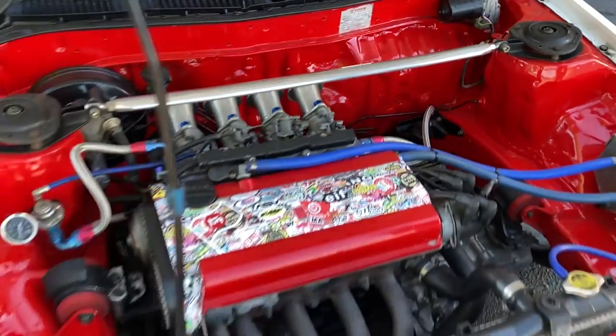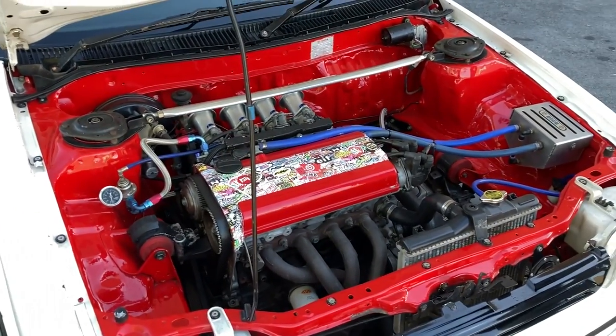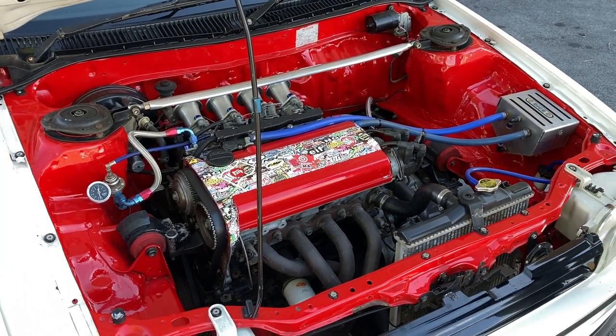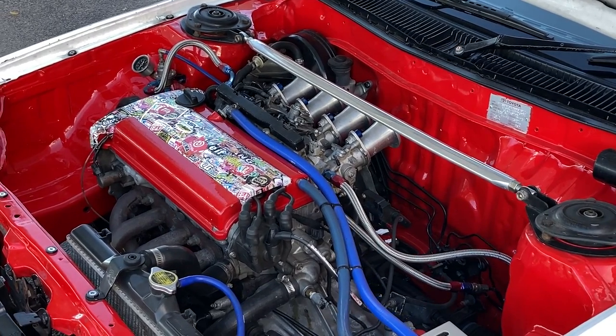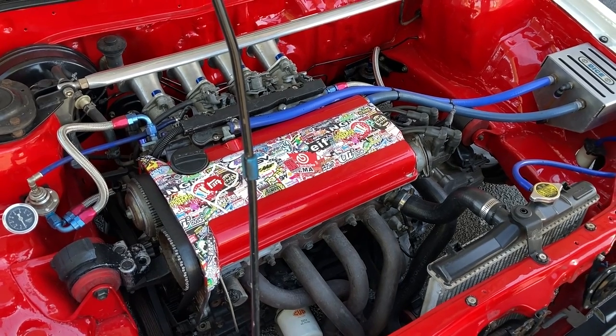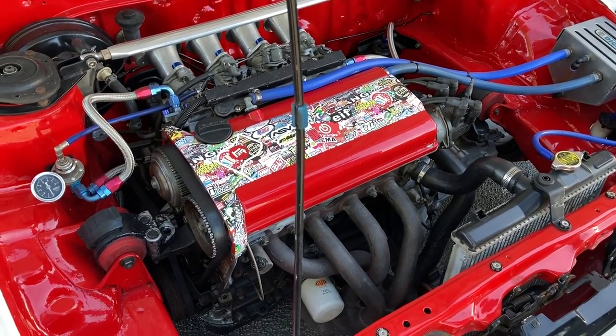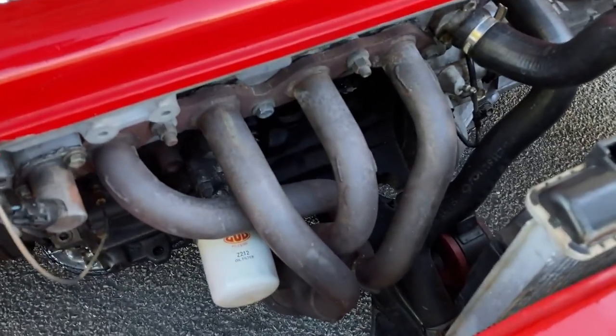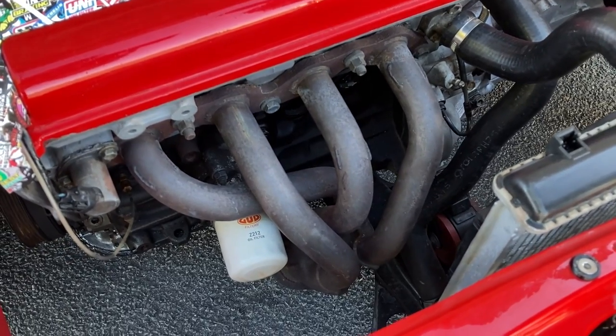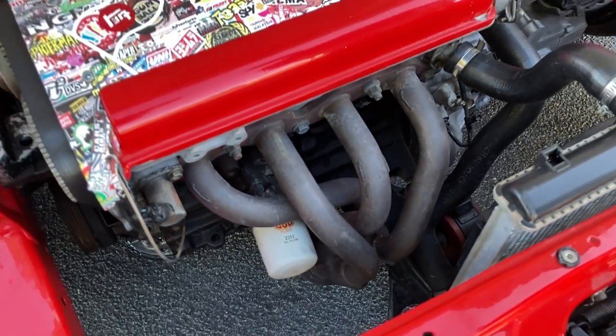You can see the engine bay flushed. Here's the motor itself. This motor fits lekker in here, no? Yeah, very nice. It has a JDM feel as well, no? Yes, definitely. Stock 20V, silver top. All the way stock, nothing done to the motor. Is this the stock branch as well? This is the silver top branch.